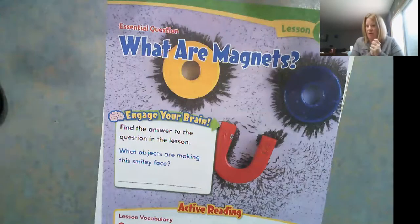Okay, guys, I wanted to go over your Science Unit 10 Lesson 2. It's about what are magnets, and you're also going to be doing 2 strands of IXL for this about how magnets attract and repel.